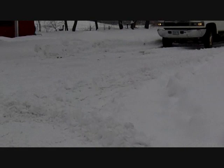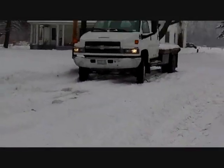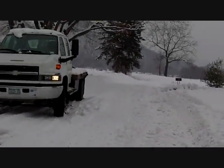So, as you can see by the snow on the road, we got quite a lot of snow today. We got about 6-7 inches tonight. But it's warmed up. It's settled right down in the back of my truck here. There's only about 4 or 5 inches now.